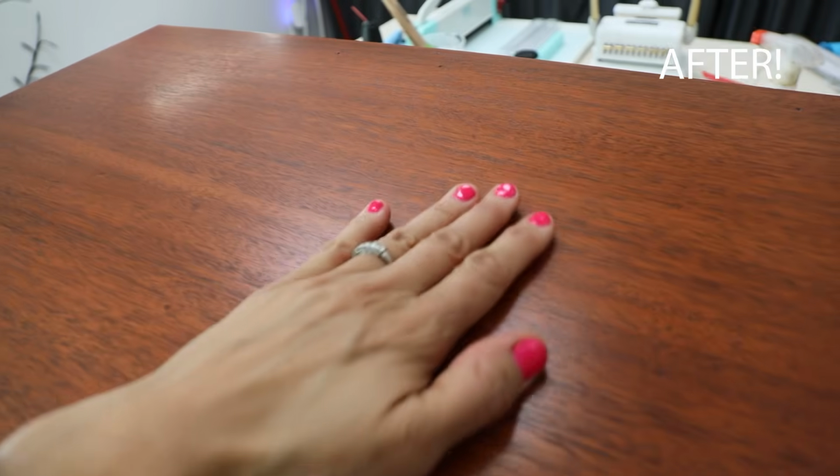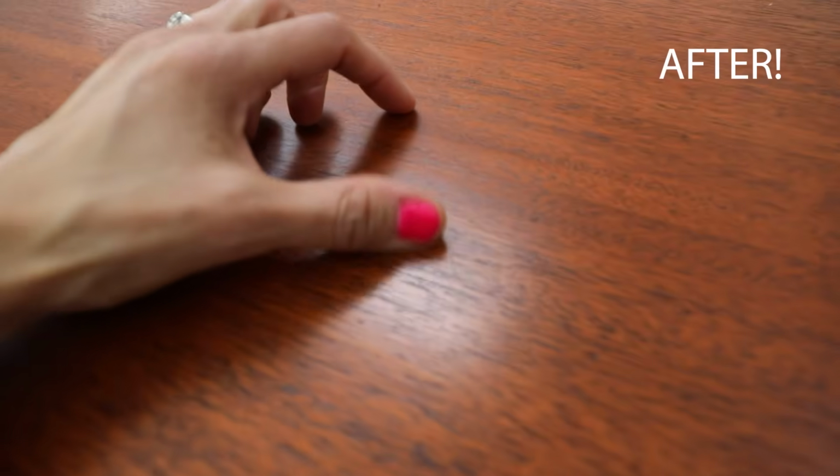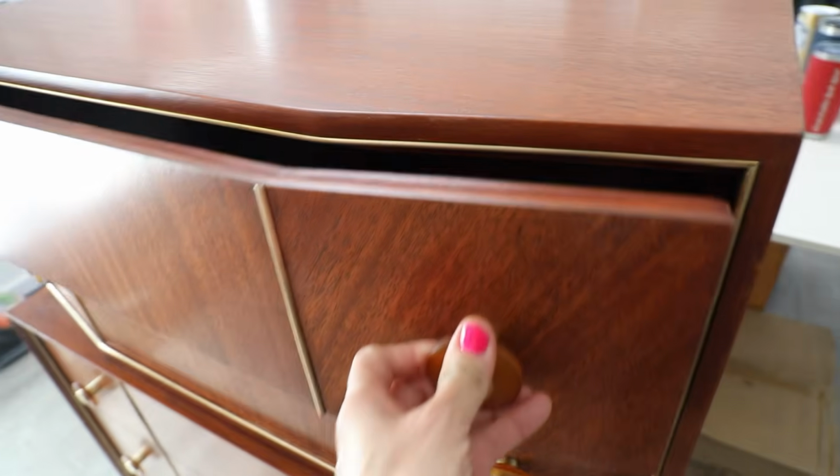We're not necessarily painting it. I don't believe that paint should go on everything. I think there's a place for it. But when you've got a great piece of furniture like this, don't put paint on it. Take the time and effort to strip this down, sand it, restain it.